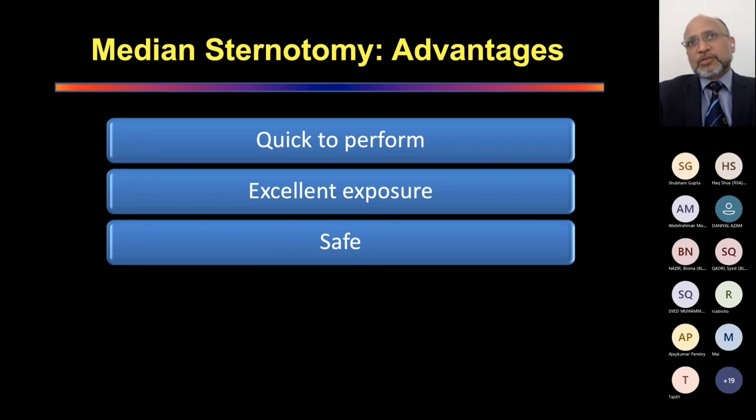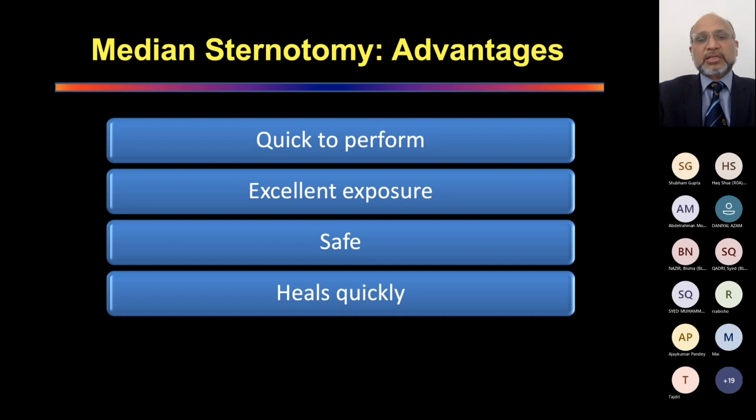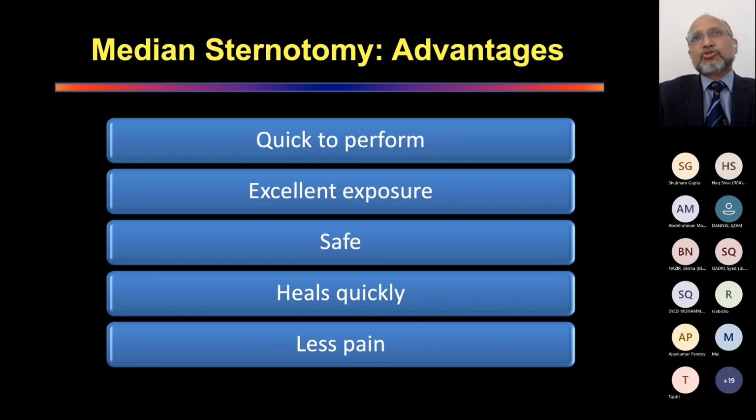It is very safe. It has been used thousands and thousands of times over the last 20, 30 years, because all cardiac surgery is done by cutting the sternum. And the other thing is it heals beautifully. If you get the sternum approximated very well with the sternal wires, you do not get pain. The pain with median sternotomy is actually very less as compared to the pain with a thoracotomy.